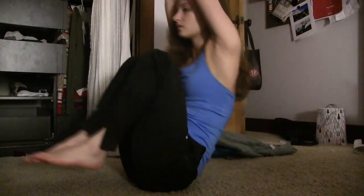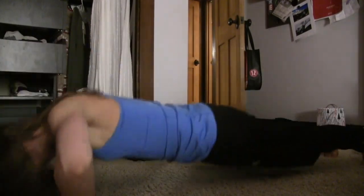Okay, so tip number 2 is to exercise, but the right amount. I try and go to the gym at least 3 to 4 times a week and do fairly short workouts, like 20 to 30 minute workouts. When you work out, your body releases endorphins, and endorphins are natural anti-anxiety and antidepressants. Endorphins are great. Endorphins are your friend.